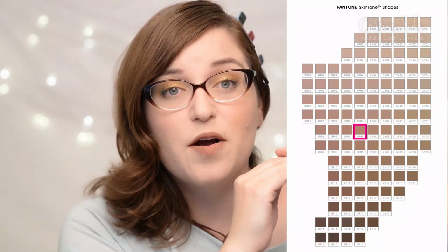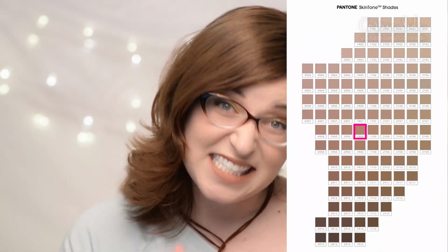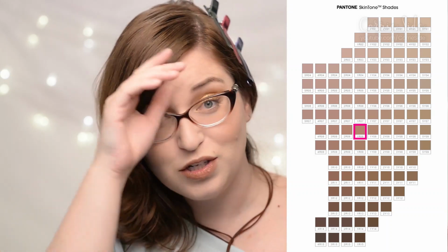But not completely satisfied with looking at that, I also wanted to look at medium skin tones. So right between my skin tone and the 1R13 skin tone was 1R08. And there was 86 results for this skin tone. So if you're a medium, you definitely have the most options to choose from.